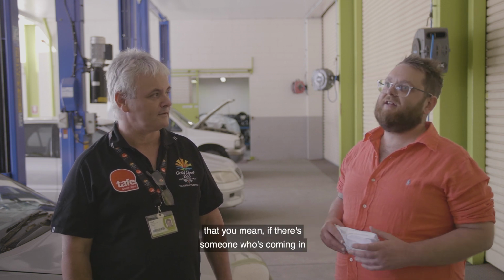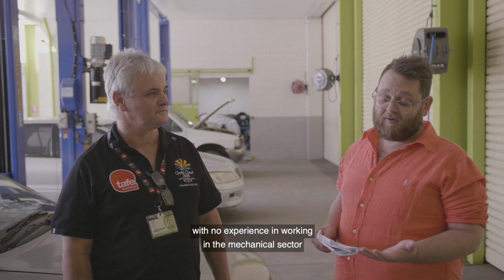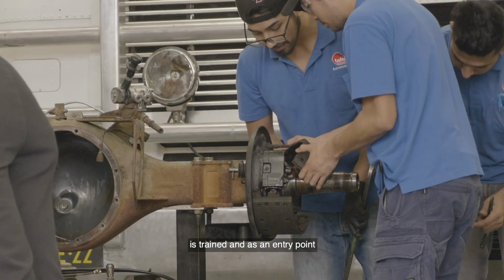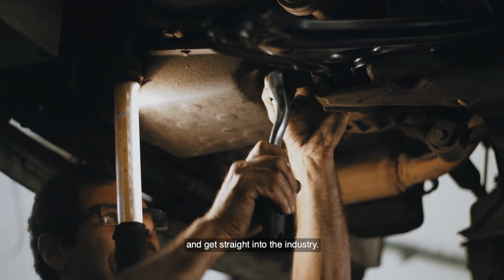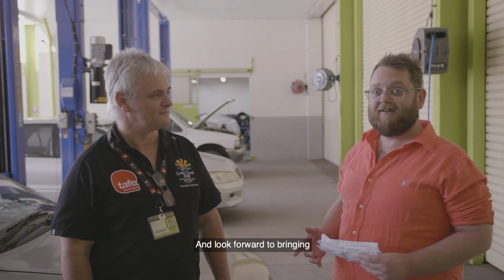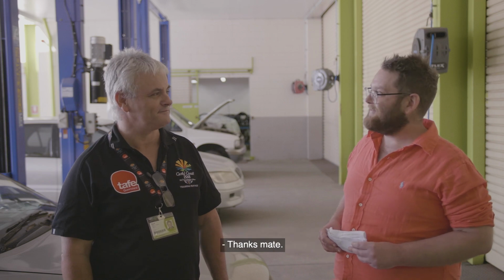That's good, because it looks like if there is someone who's coming in with no experience in the mechanical sector at all or with cars, they can come in green as an entry point, and by the time they finish that 2-year program, be ready to rock and roll and get straight into the industry. But anyway, Glenn, thank you very much for your time today, and lovely to meet you, and look forward to bringing more students to study automotive at Tafe Queensland. All right. Thanks, mate.